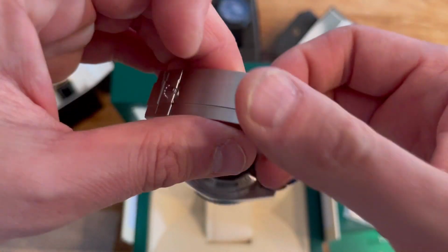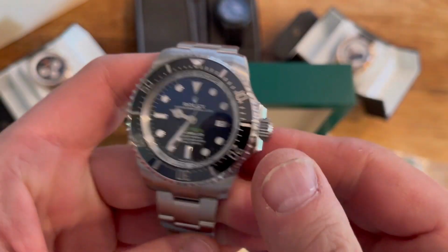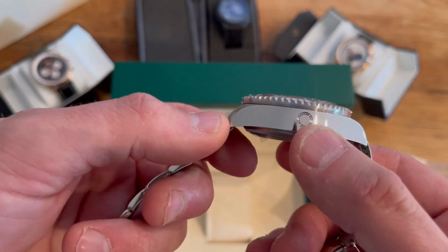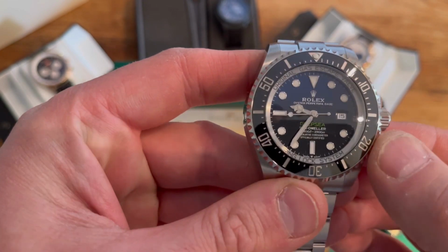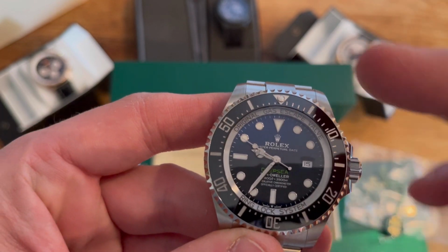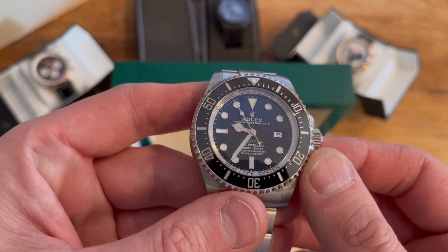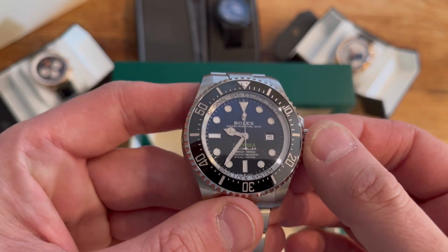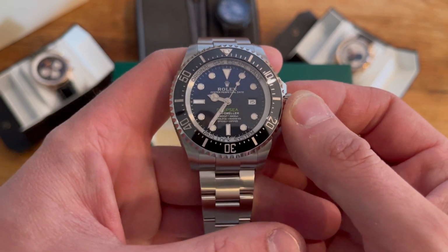I'm sure if you've been watching this channel, you probably know about this watch already, but I'll bore you to death anyway, why not? So 44 mil, titanium case back, helium escape valve on the left hand side, ceramic bezel, and then obviously you have a graduated blue that goes into the black, almost like the deep sea. So a really nice dial. I do like the black, but I wanted this so that it went with my Sea-Dweller and Submariner. So stunning watch.